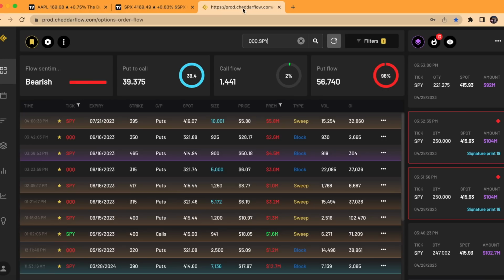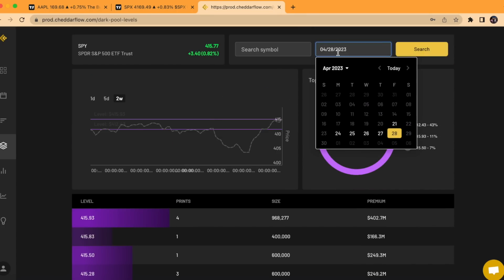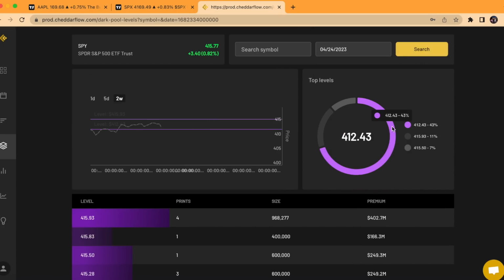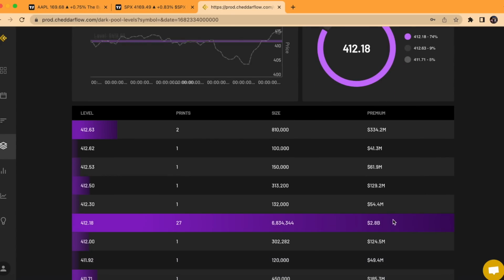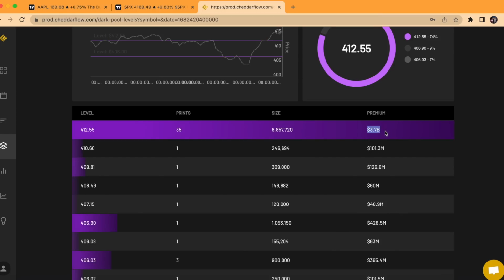But one thing I do want to note as well in terms of the dark pool levels is we actually saw quite a bit of premium last week. And I do want to go to the start of the week because I did mention this in the Wednesday video. We saw a very large $2.8 billion print at the 412.18 level, and then also another very large print here on Tuesday for $3.7 billion at the 412.55 level. So in the 412 range, there is a lot of premium.